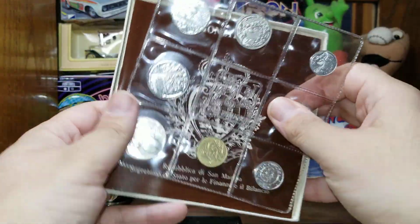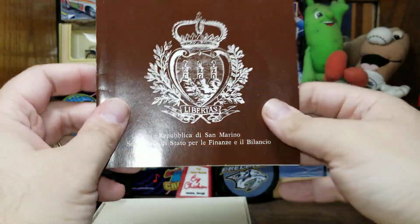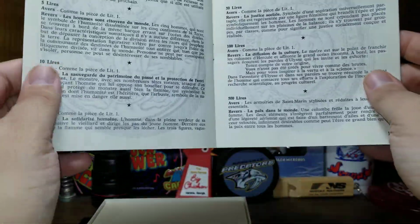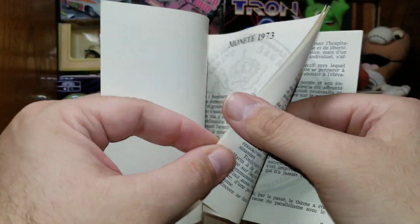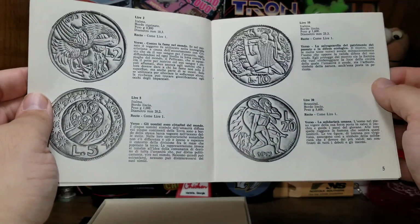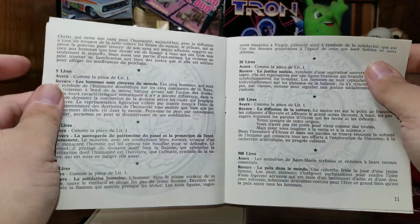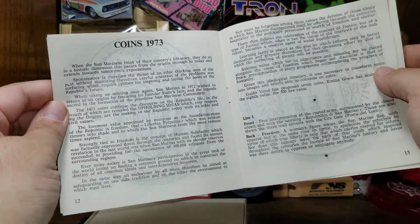And this coin set does have a booklet that is kind of neat to see, the San Marino logo on here. It has pictures and a description of the meaning behind every coin on here, but it is in Italian, and I cannot speak Italian. So for the people who are like me, once we get to the back, it does have it in English.